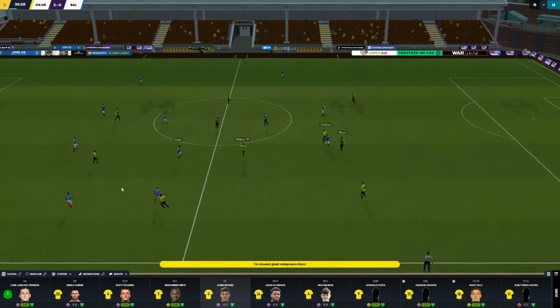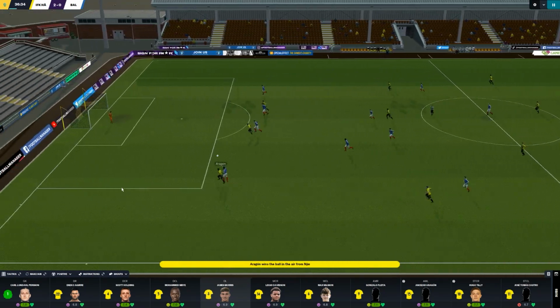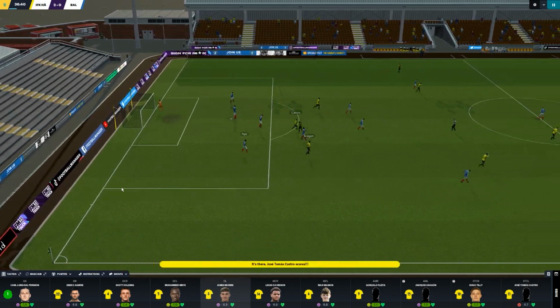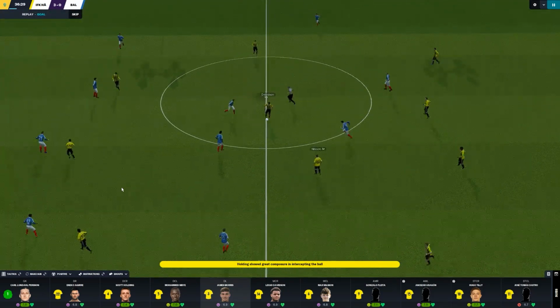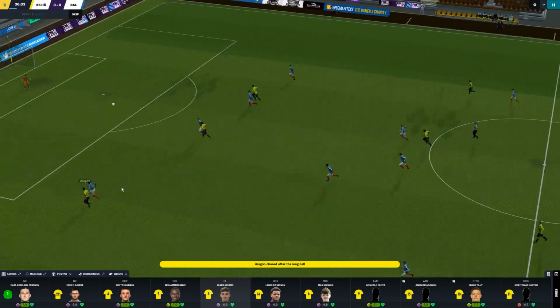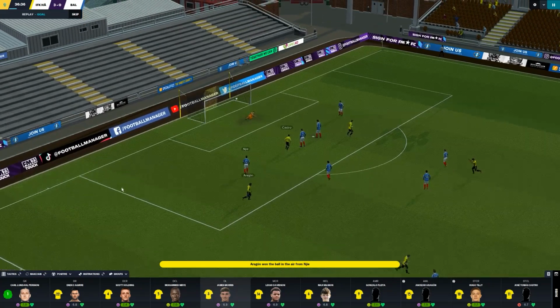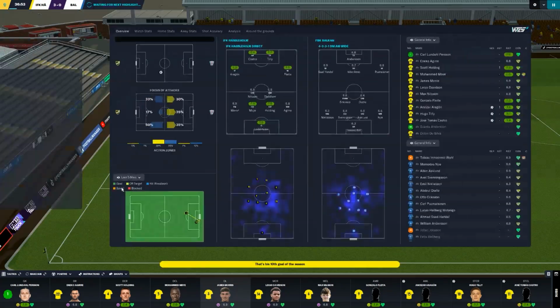We're a bit direct, we tackle hard, we get stuck in, and we're looking to get balls into the channels and crosses in. And look at that. Aragon gets the assist, Castro gets his goal. Look at this play. This is Hassleholm right here. Big ball over the top. Aragon with the header, and Castro just a lovely little finisher. He is. And that is now 3-0, and it's only 35 minutes into the game.